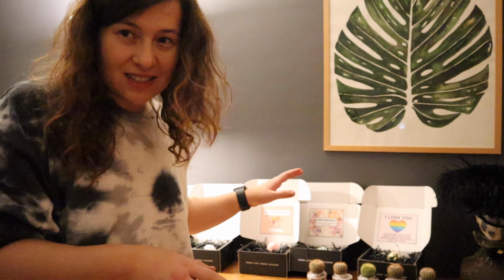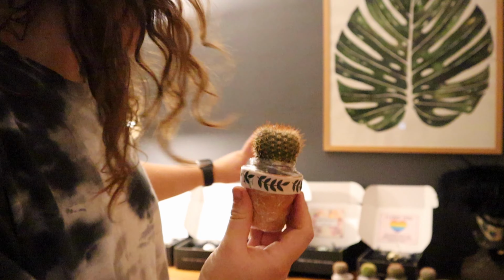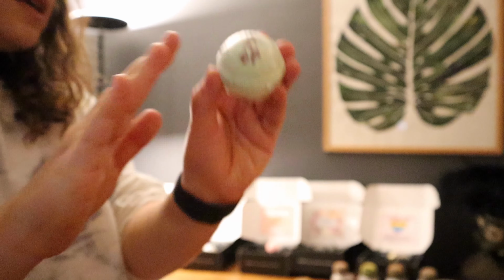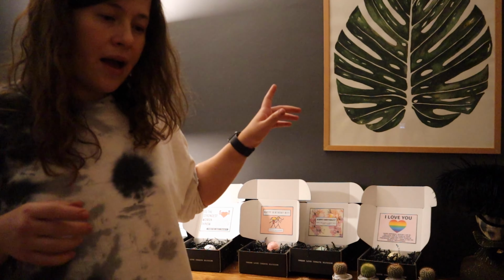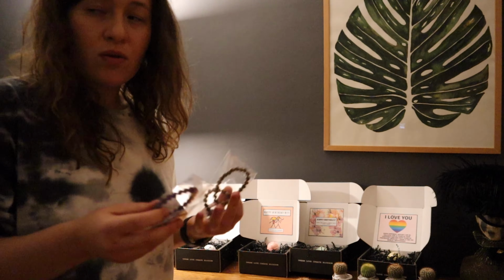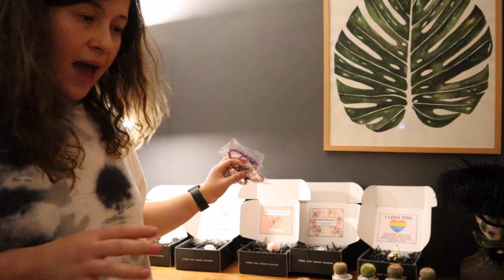So we're packaging, okay? So I've planted this cute little cactus. All these orders have the cactus, so I'm gonna put the cactus there. What else is in the box? So let's see. There's a cute little bath bomb going on, so I'm gonna add the bath bomb to each box. I already placed it here. We're gonna put sage, we're gonna put bracelets. I have made a few bracelets, so this is amethyst and another amethyst and tiger eye, and I have also chakra bracelets. So depending on what the customer picks, I add whatever they want.